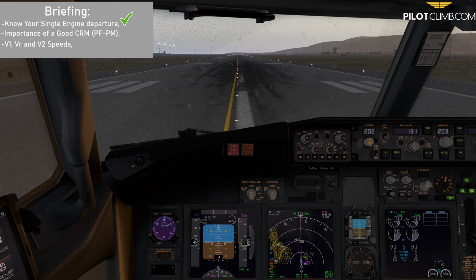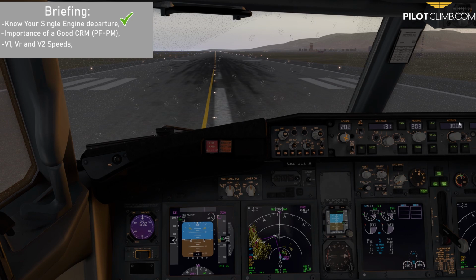In today's video, let's say that we can actually continue straight ahead. So we just take off and continue straight ahead, on the 202 track. We try to maintain this 202 track. So on the briefing we say, in case of an engine failure, continue straight ahead on the 202 and climb, in this case, to 3000 feet. Normally you want to climb above MSA, but because we have the sea in front of us, 3000 feet should be fine for this flight.